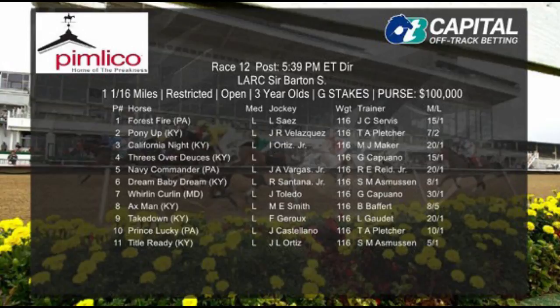Number 6, Dream Baby Dream, Steve Asmussen, Ricardo Santana Jr., 8-1 on the morning line. This horse hasn't won since November of 2017. That was 6 starts ago, but has been running some pretty decent performances, including that 2-back race in the Sunland Derby. Was a clear second that day to Runaway Ghost. I thought that was a decent effort. Last time out, I'm going to toss out that race in the Grade 1 Arkansas Derby. Finished a flat 7th. I think this horse can rebound off of that, and at 8-1 is, to me, one of those exotic contenders in here.